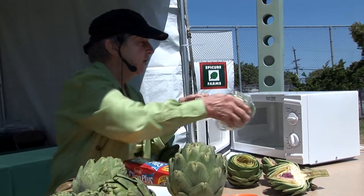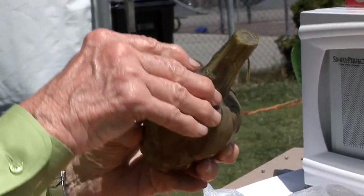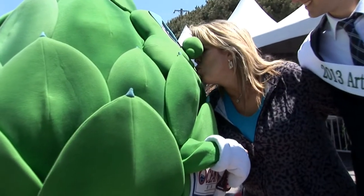Pat says artichokes are so versatile, they even do well in the microwave. And she adds yet another item to their list of virtues. Everybody knows that artichokes are aphrodisiacs. Inside of everyone is love like you never had before.